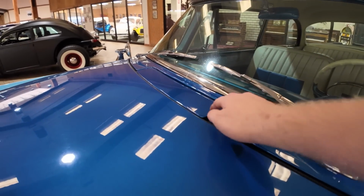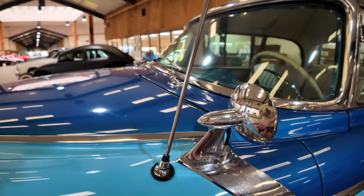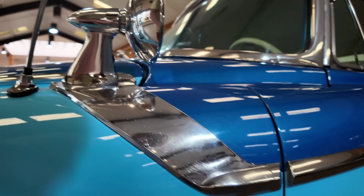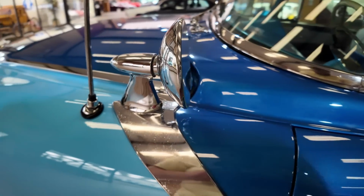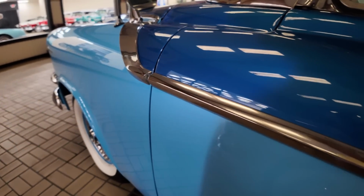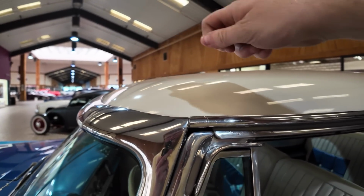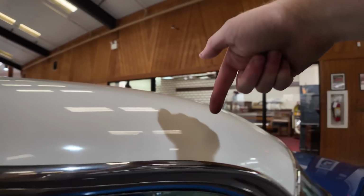It does have an external cowl vent there. Antenna is mounted to the fender. The mirror is also mounted to the fender. And notice how it has this bright piece that comes all the way down. Looks like stainless. This car does have drip rails which start right here and they run the cabin of the car.